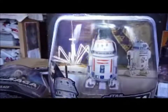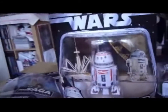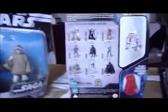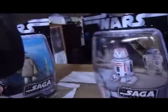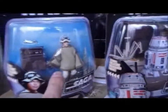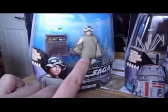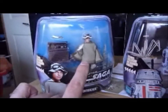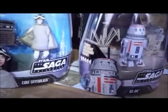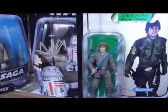Still need to get the vintage collection version of this. Good figure, great character, and this is on the Saga card from 2006. Same line as this Luke as well. Okay, two great figures there. Flyguy.net does a good review of this figure. If you want to check a good review of this figure, check it out. It's a really nice box there. Figure's a bit of an older figure, but it's quite a good figure. And then the R5-D4. And then you've got the Luke Bespin to finish it off. Great figures there. Okay? Cheers.